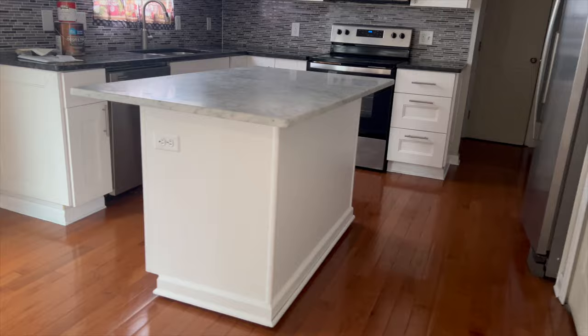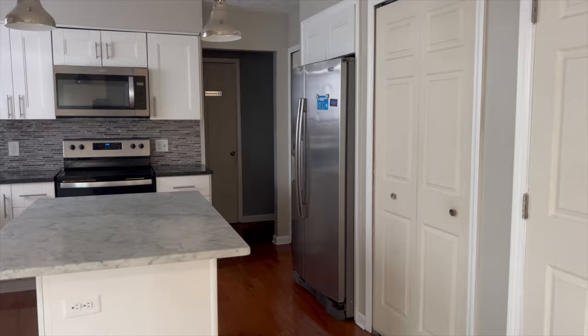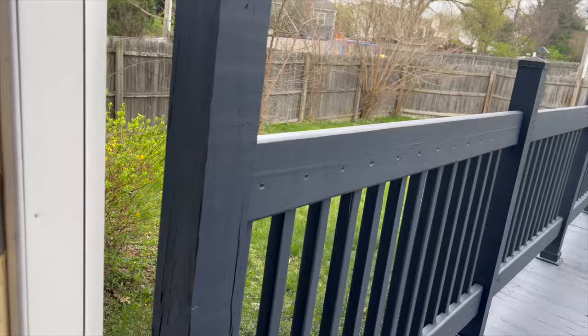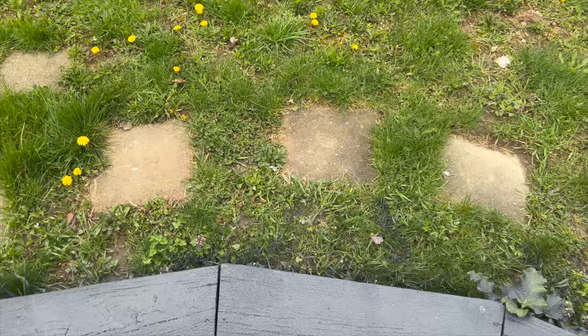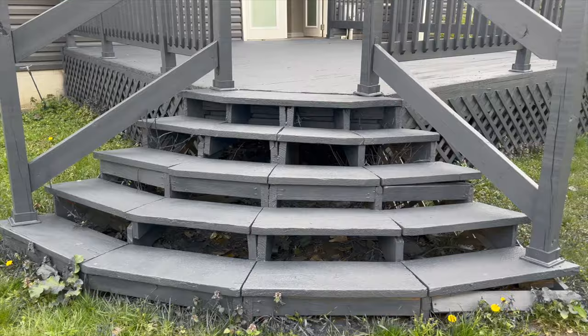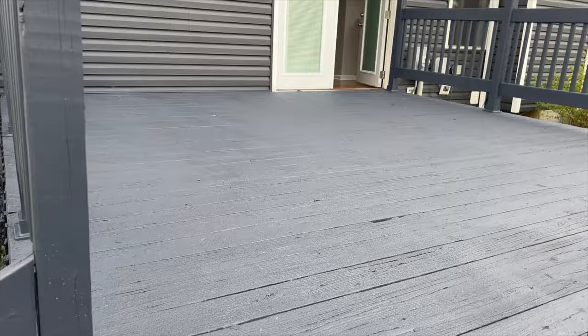So you can see. The backyard, the deck was painted. It looks so nice now. Yeah, the railing on the deck was painted. The deck itself was painted. Matches the house so well. Let me show you here. It's summertime again. We have to get some grass, people. But yeah, this is what it looks like. It's a cute little deck. I just went with the same concept as my Airbnb and just painted the whole thing to match the house itself.